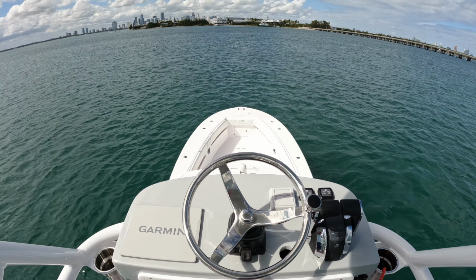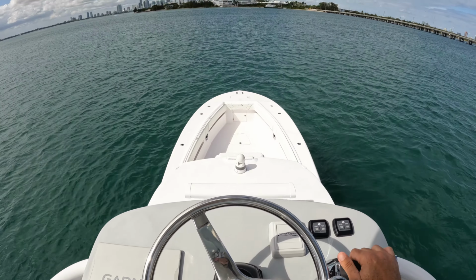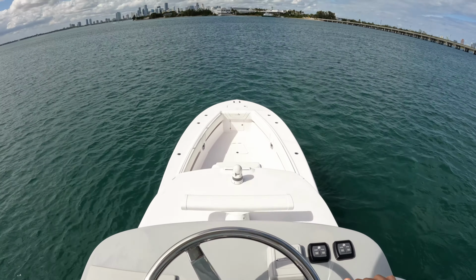So just check out the view from up here. This is absolutely incredible. You got your Garmin MFD, your throttles, starts and stops. You can do everything you need up here. And you turn around, got a nice seat to sit back, relax, and then check out the visibility to your anglers right there in the cockpit from up here. Absolute perfection.